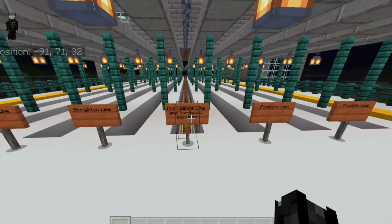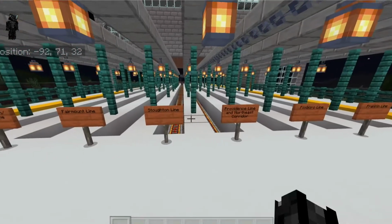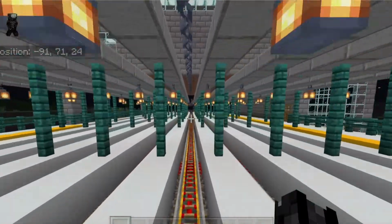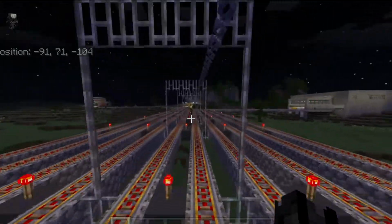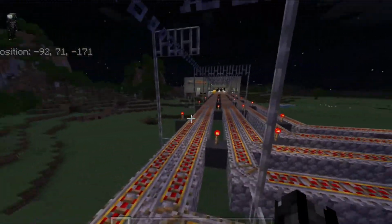So here's Providence line and northeast corridor along the Stoughton line, so these two tracks will merge together and will stay together until Canton Junction when they split. So starting at South Station here and going forward. Also took me a long time to get these overhead electric wire holders, so enjoy the visual.